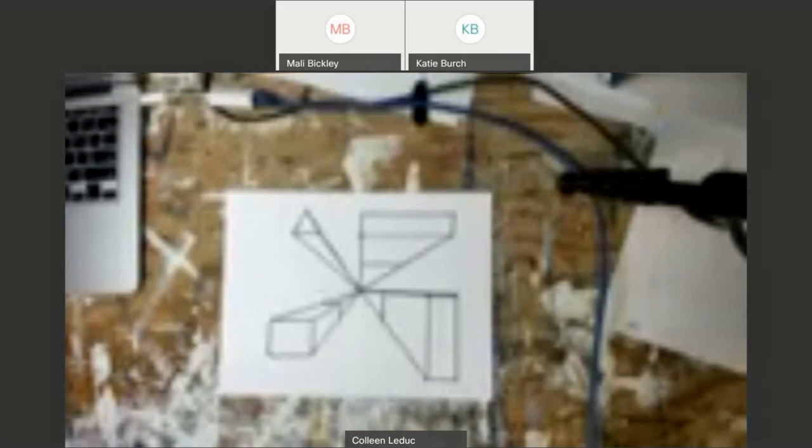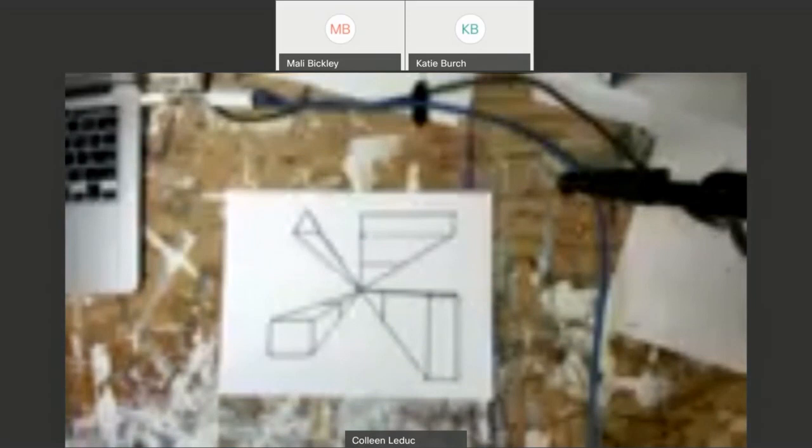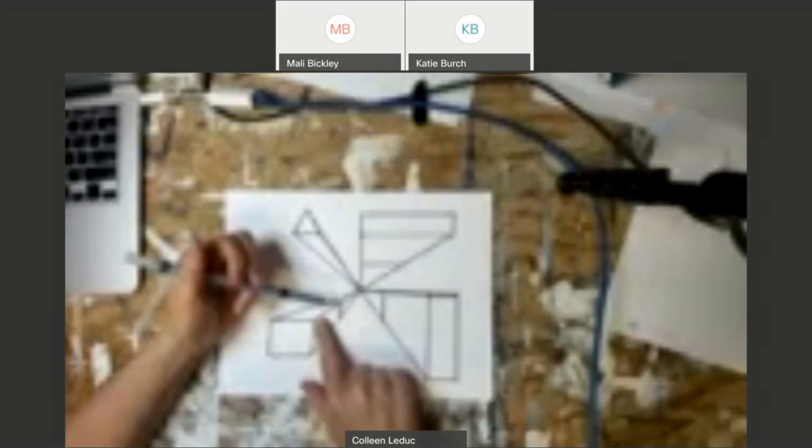So another trick with perspective drawing is to make the pieces that are closer to you a little brighter, and then make them a little bit fainter as they move away. And we'll see if I can show you an example of that. And because I didn't use an eraser, I'm just going to color the blocks in the front part.